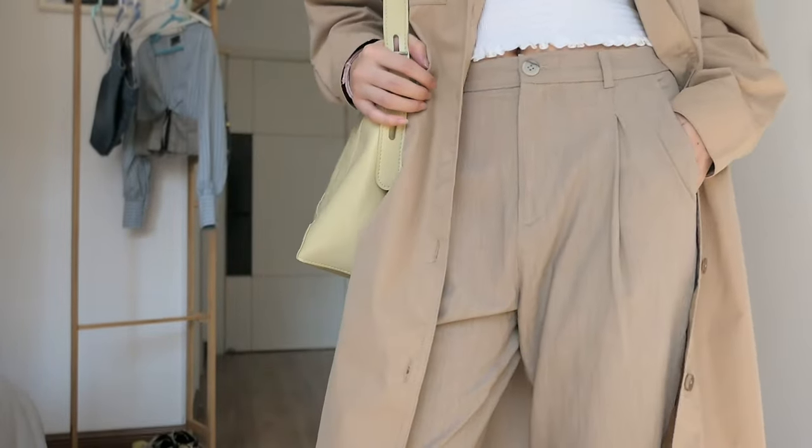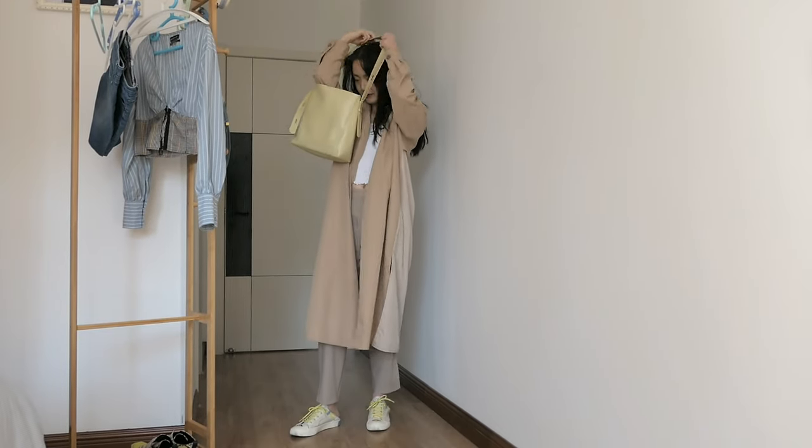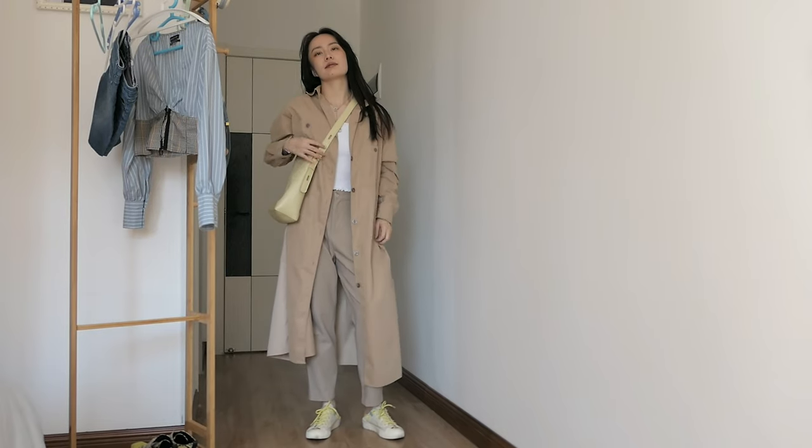And by the way, the fabric and color of this outfit have a soft feeling. I absolutely love it. Now I'm ready for the workday. What about you?